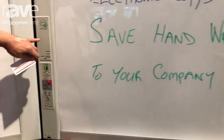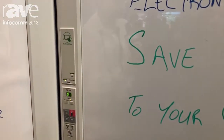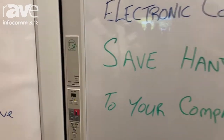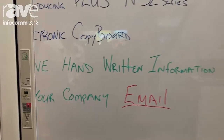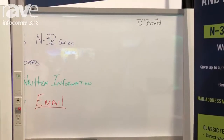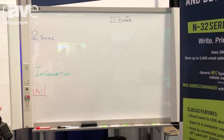We can store up to 5,000 email addresses. All you have to do is put your card right on the thing and it'll start the save function. This board then can save information in either PNG, JPEG, or PDF file.